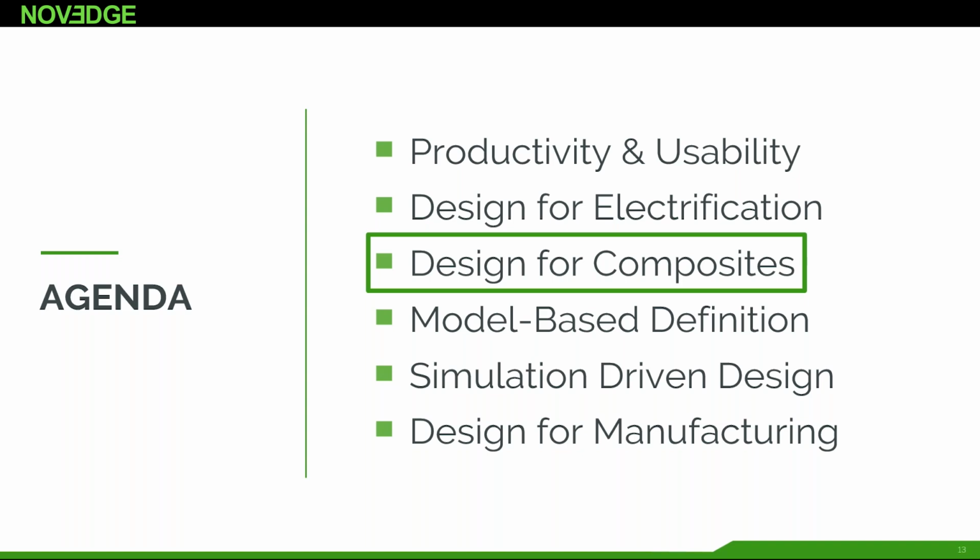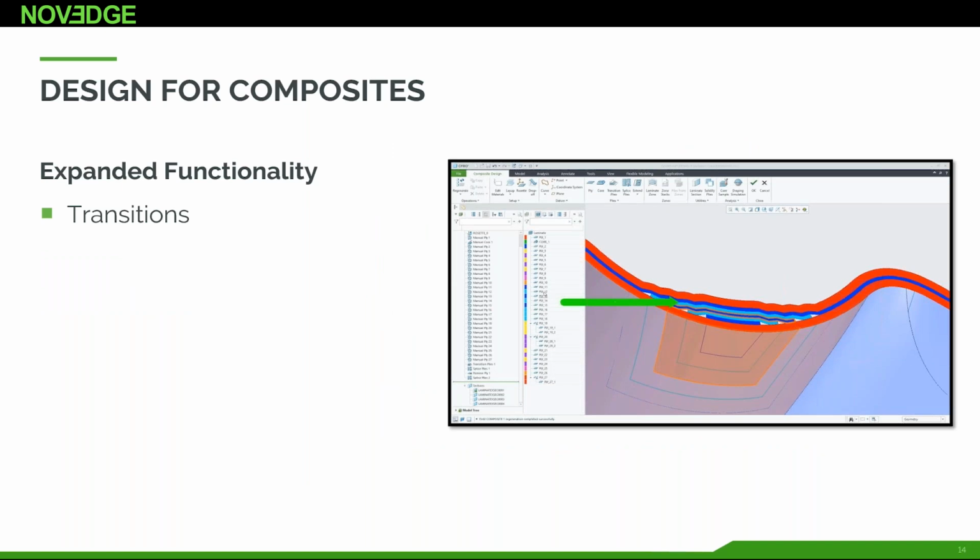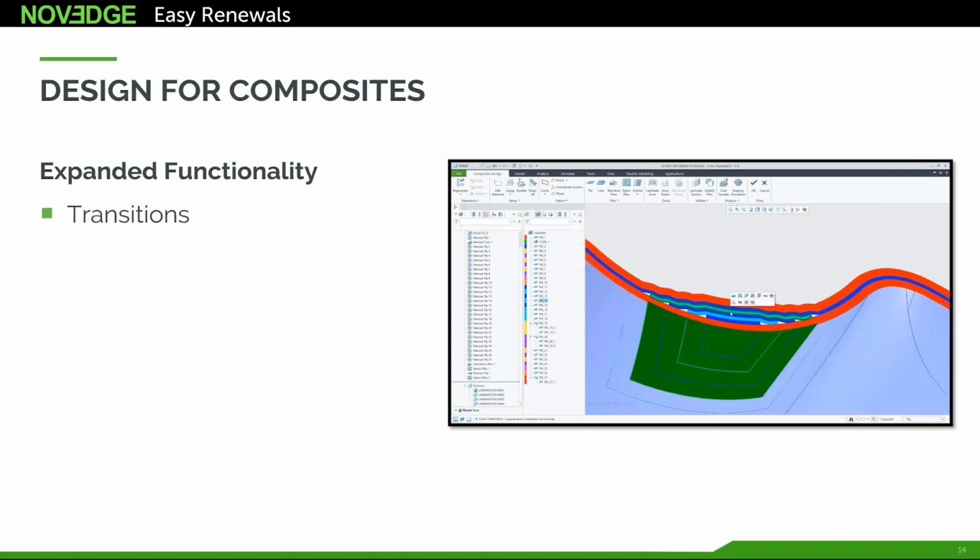Let's go through design for composites. And I think this is one of the most exciting updates that we have with the Creo 11 release. So back in Creo 10, we introduced composite design, analysis, and manufacturing with Creo, which is a new venture for us. We've added that new functionality completely as a new extension. And we've been taking a lot of feedback from our users, from our internal and external teams that have been working with us on this tool, to see what we can do to continue making improvements on it and see what we can add in terms of functionality.